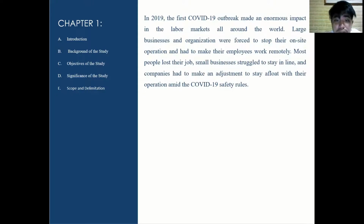In 2019, the first COVID-19 outbreak made an enormous impact in the labor markets all around the world. Large businesses and organizations were forced to stop their on-site operation and had to make their employees work remotely. Most people lost their jobs, small businesses struggled to stay in line, and companies had to make an adjustment to stay afloat with their operation amid the COVID-19 safety rules.